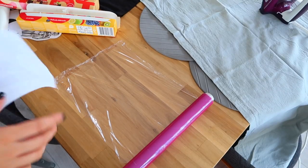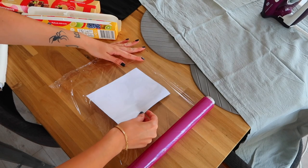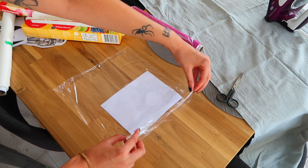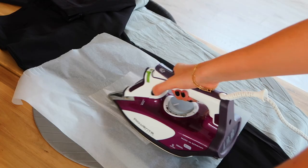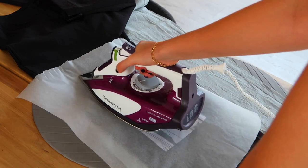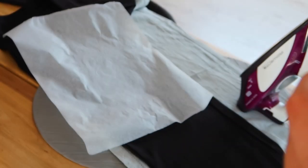So I hope I'm doing this right, but what I saw is just for us to put the picture here and then cut it, and then we just fold it. Now I'm going to place this on top. I'm not sure for how long I should do this. Why is nothing happening? Okay guys, the film is actually ripping, probably from the heat.